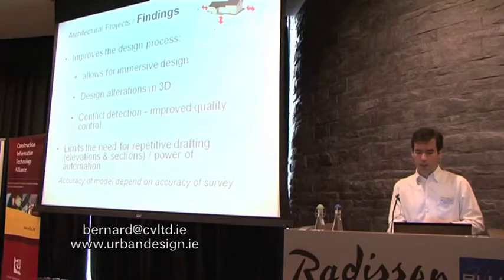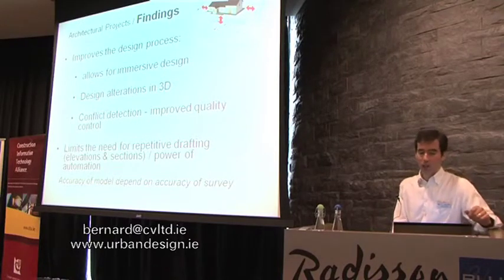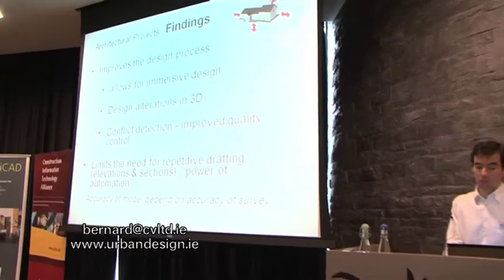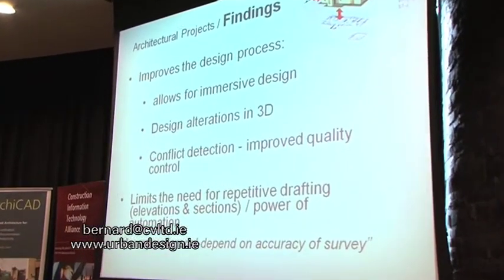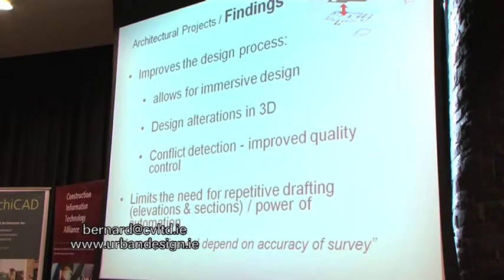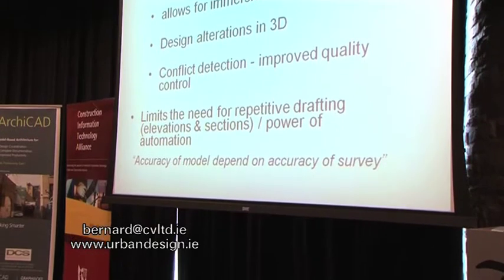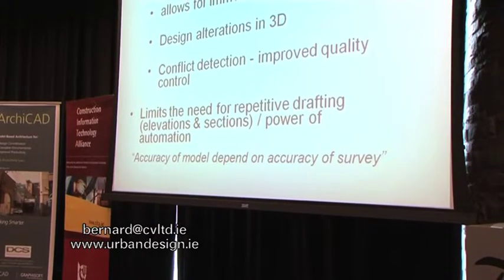Creativity. So the findings, well, as you can see, it really improves the design process dramatically. It allows for an immersive design. You can alter the design in 3D quite easily. You have an early conflict detection, and therefore you have an improved quality control. And that means as well that it limits the need for repetitive drafting, like all the elevations and sections are generated automatically. And as I said earlier, of course, the accuracy of the model depends on the accuracy of the survey, and the accuracy of the final projects will depend on the accuracy of the model. So the better the model you have, the more time you spend building a 3D model, the better it is in the end.